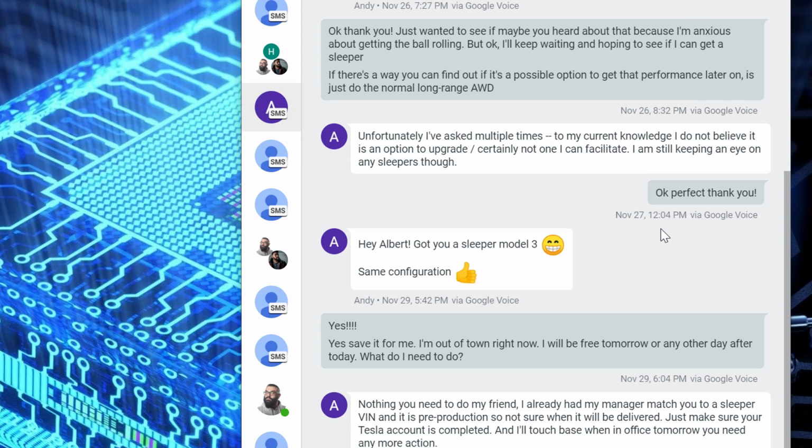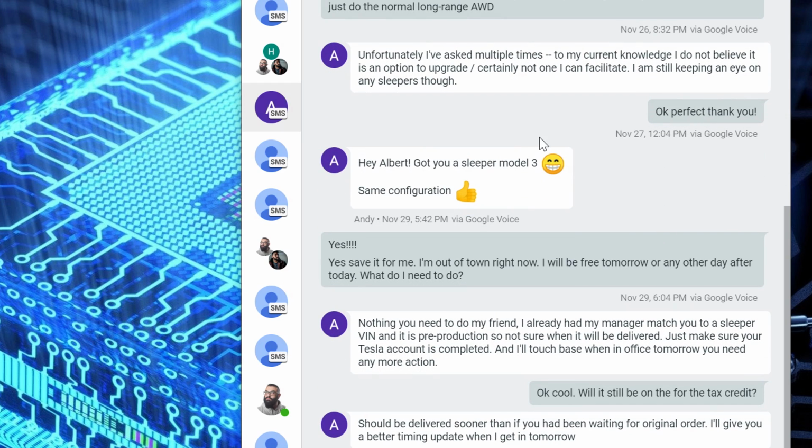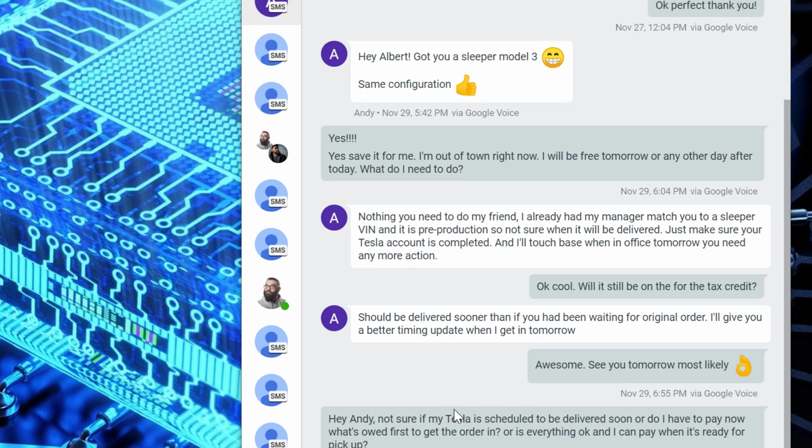Now, when I read that, I wasn't sure if he was telling the truth. It might be that he can't tell me or give me some information that's not yet released, so he had to say no. Now, going to the 29th, we see, "Hey, Albert, got you a sleeper Model 3." Of course, I was excited, told him to save it for me. What do I need to do?